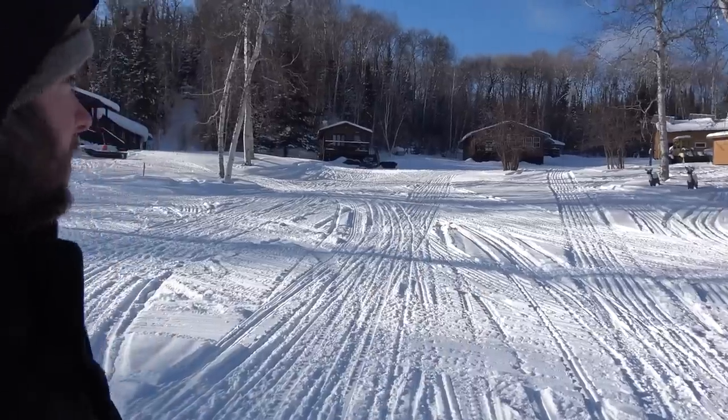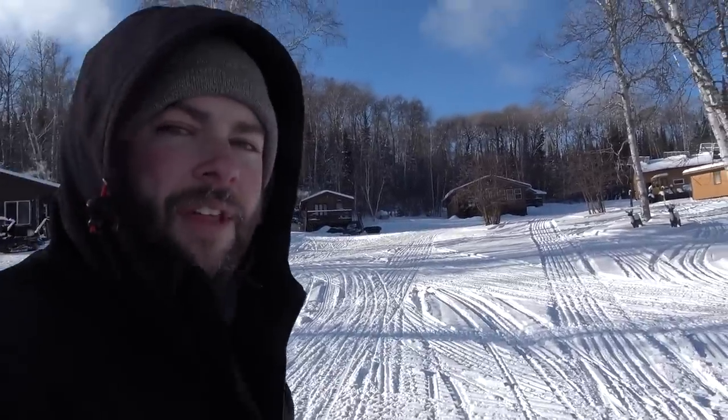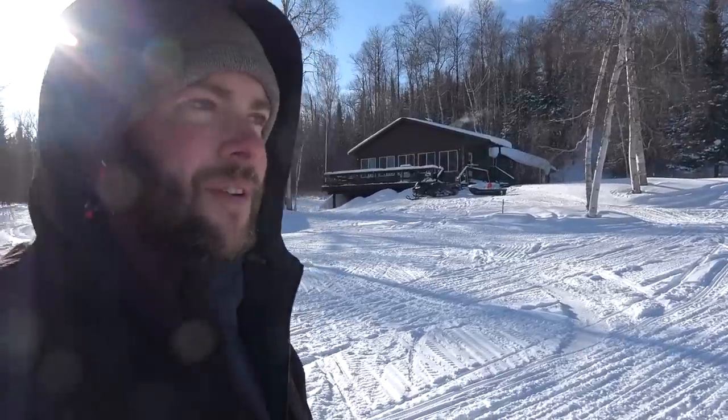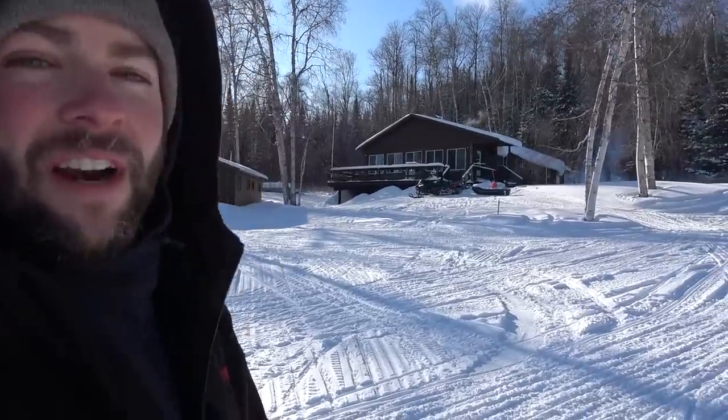Sydney's up in our cabin. We're staying in the moose cabin. I'll show you guys around that in a little bit here. But just excited to be here. It's about 30 degrees below zero Fahrenheit, which Celsius, it's about 30 below Celsius as well. They're very close there. Chilly one. But join us on our trip in Canada.